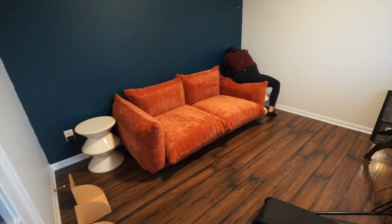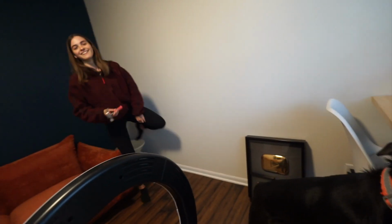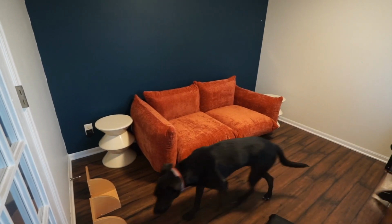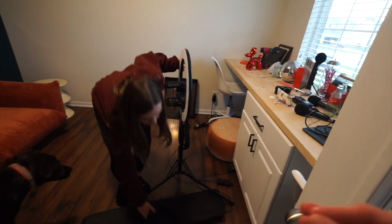So again, this is what we're working with. The couch definitely appears more orange. Hey, don't do that. What are you doing? Don't do that. I would say it's definitely a reddish orange couch, but it's not as orange as it looks right now. That's the shelf we just took down. I think let's move some of this stuff here and then we can try reorienting things.